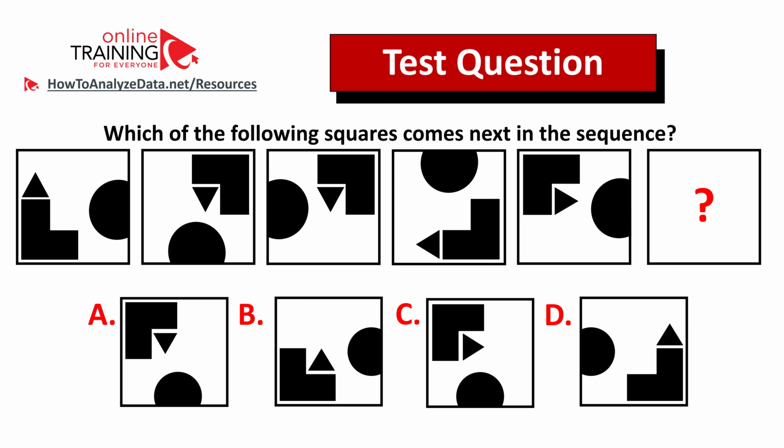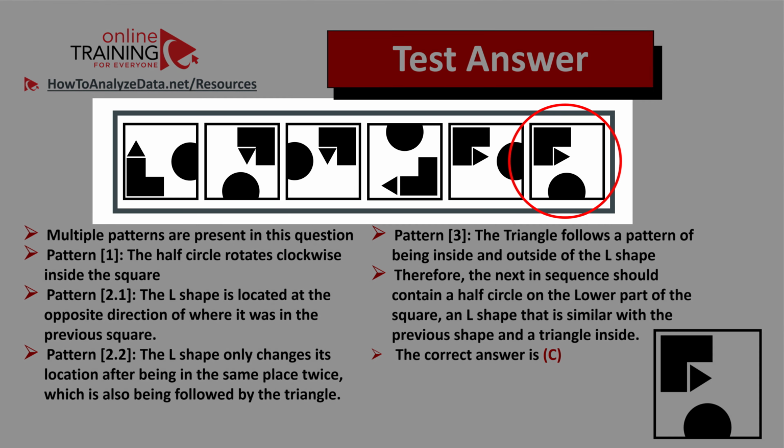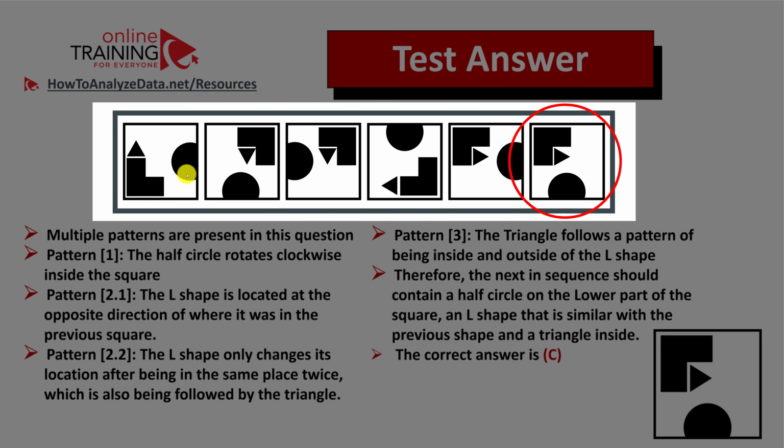Did you figure out the solution? Let's continue to see how we can get to the correct answer and solve this challenge together. As usual, my recommendation to you is always look for patterns. And let me share with you which patterns are present in this question. Obviously, there are multiple patterns present, because this is the type of question you get in the test. The first pattern is where half circles rotate clockwise inside the square.